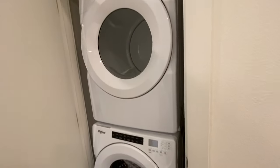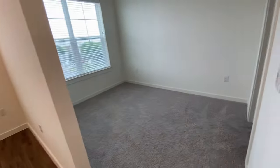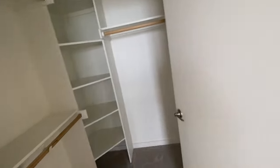And then this is the washer and dryer. Oh wow, they're full size. Okay. I do like that. And your living room and your bedroom through there with the walk-in closet in the bedroom. Okay, I like the built-ins.